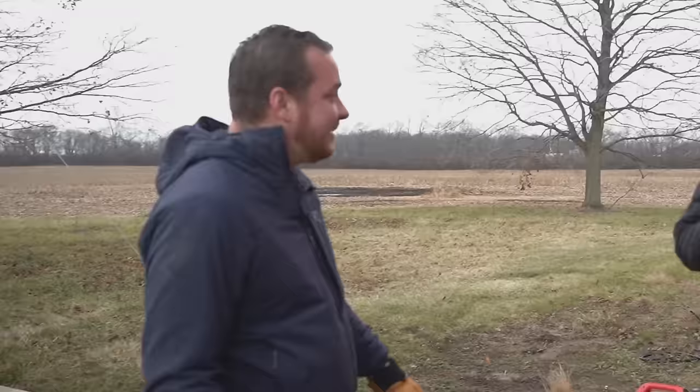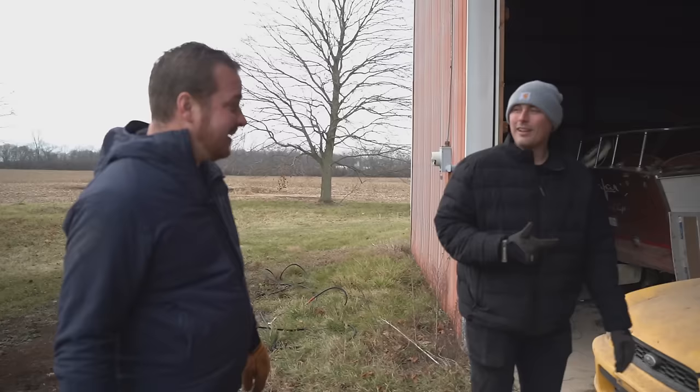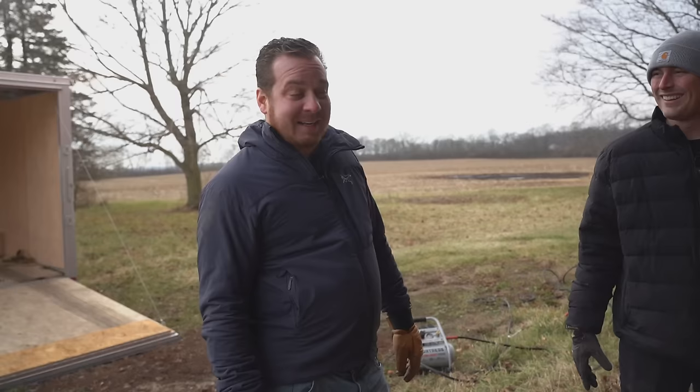So guys, we're here with Sam, the owner. It's here on his farm. How do you let this car get like this? I had kids. Oh yeah? I bought this car when I was 16 years old, fell in love with it, traveled around the country with it, and had to be an adult.